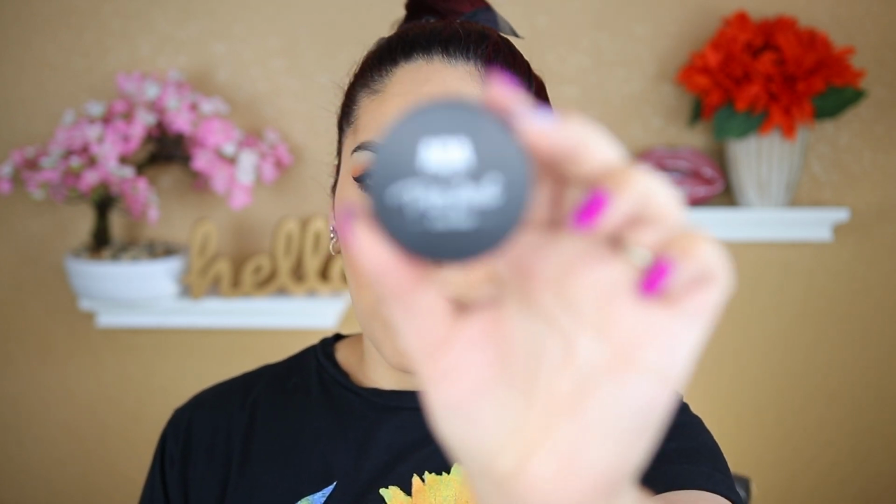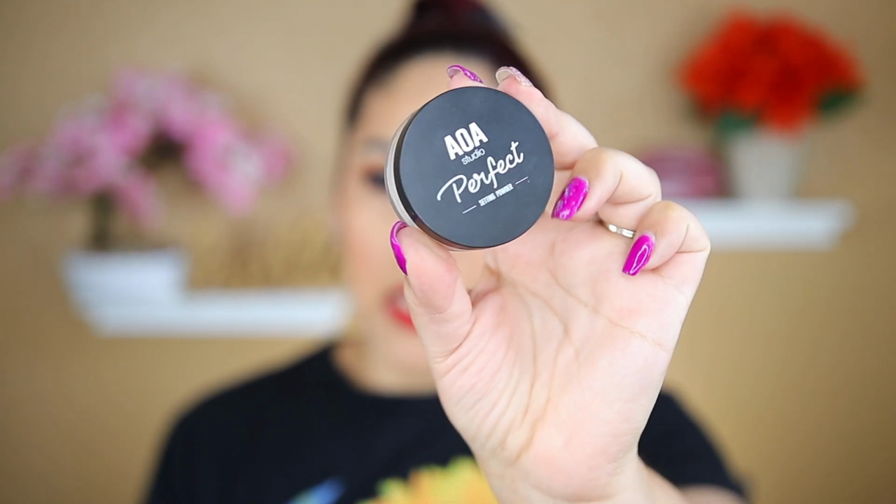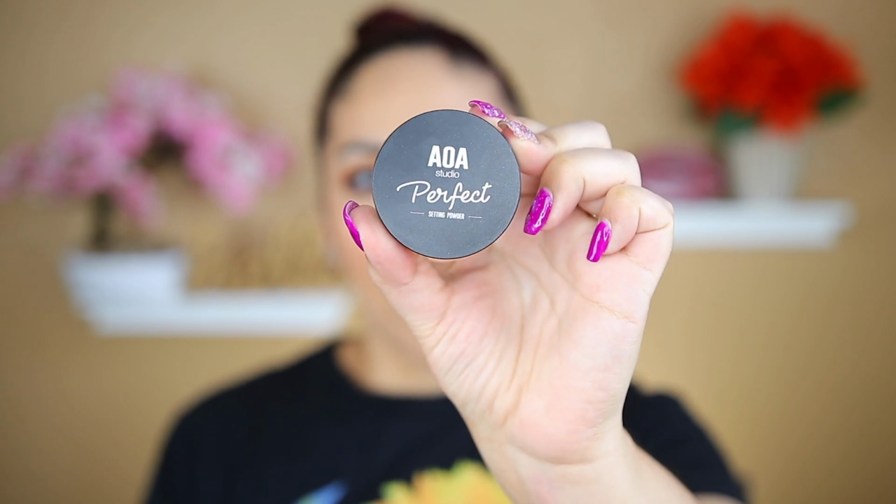Next up, I have this AOA Studio Perfect Setting Powder. This is $1, I believe. You can get it on the Shop Miss A site. This is in the shade Soft Light. This powder makes your skin look super smooth and really beautiful for super affordable. Again, I think this is probably $1 or $1.50. I bought this so long ago.